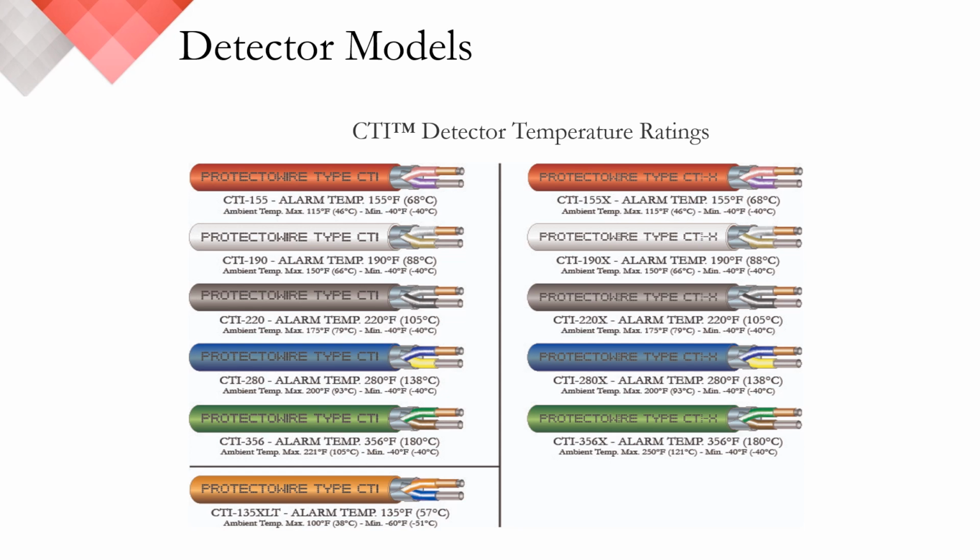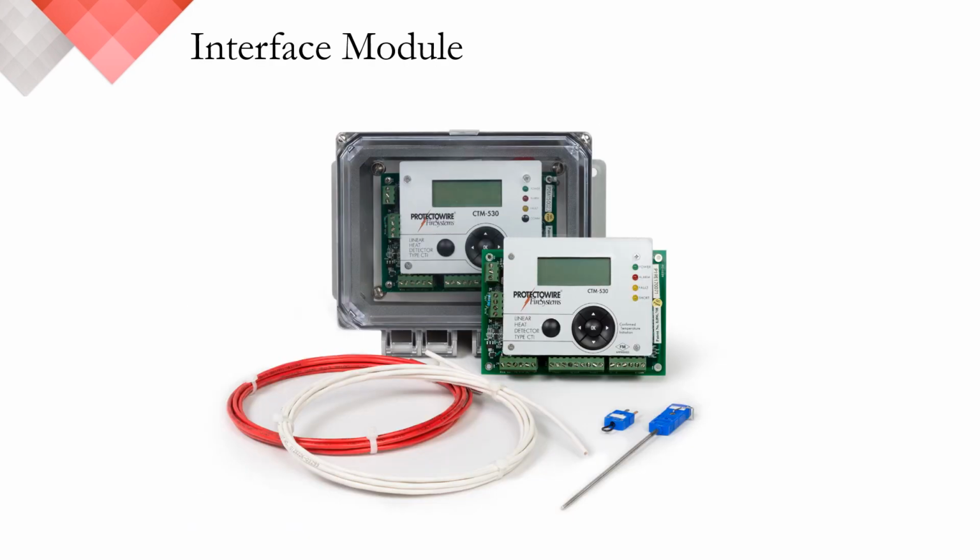Next, we're going to talk about the interface modules. Up to now, we focused on the CTI cable, its operation, construction, and other things. What I'd like to talk about now is the CTM 530 interface module. As you can see in the screen in front of you, we offer it in 2 different versions.